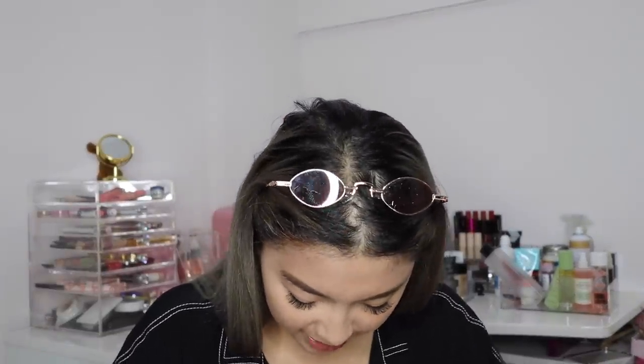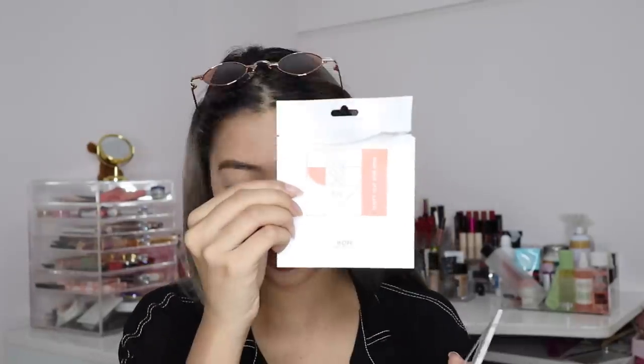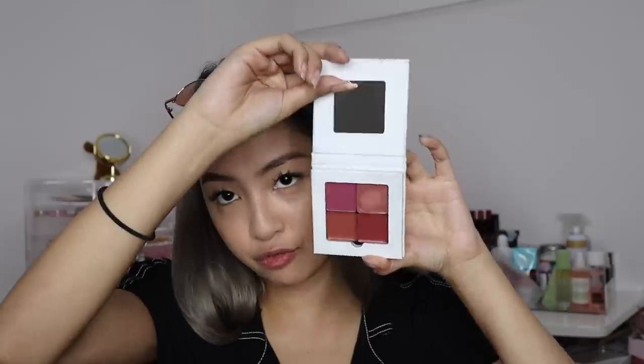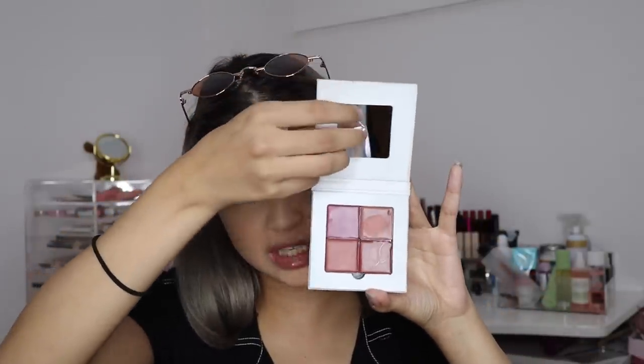Okay guys, so now meron tayo nung multi-pigments nila. Wait lang, hinahanap ko ha. Mabibili niyo sila ng nakaganito. And then, yung itsura niya is like this. So, if you buy it, per color siya. And then, you can buy the case separately and it can fit four different shades. As meron siyang little mirror.